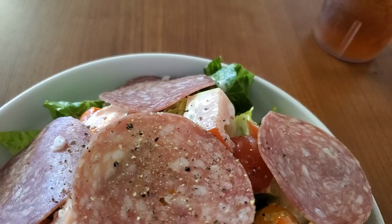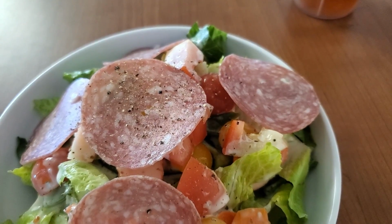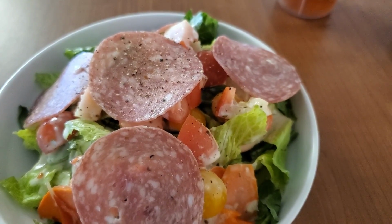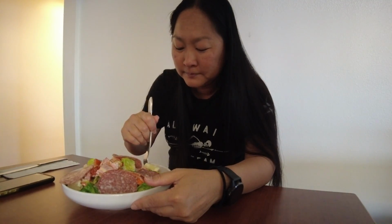This looks amazing. It's got salami in it, some carrots, some cherry tomatoes and regular tomatoes with an Italian dressing. So let's try it out. It's freaking huge. Oh my goodness. I don't think I can finish everything.